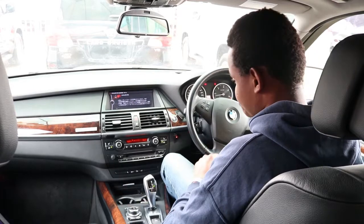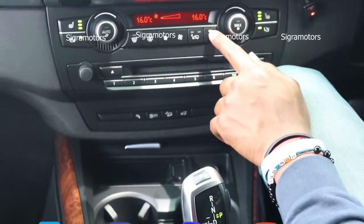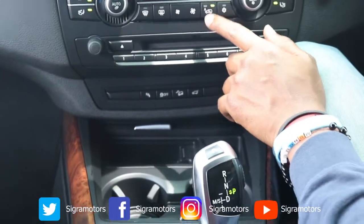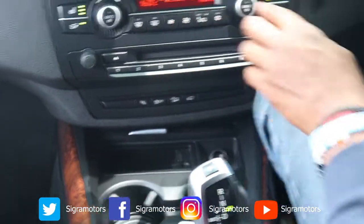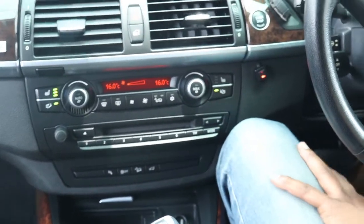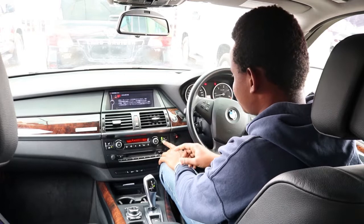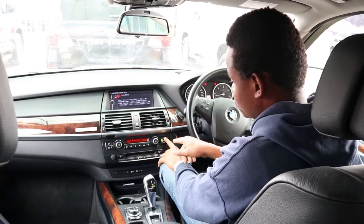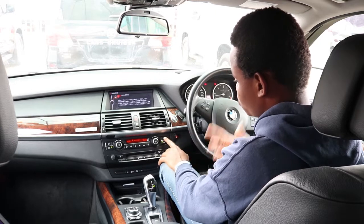We also have the AC here. This is where you can set your warm seat. This car has the warm seat capabilities and the AC, so you can set your warm seat here. And I can feel it from where I'm sitting. And also, you can regulate it in accordance to the way you want it to be.